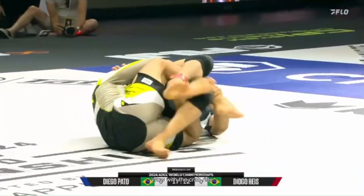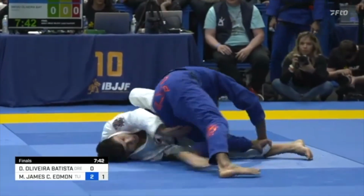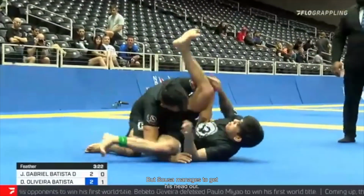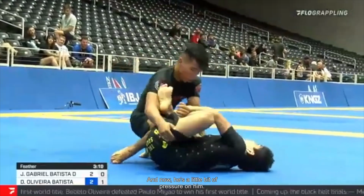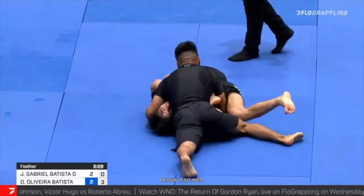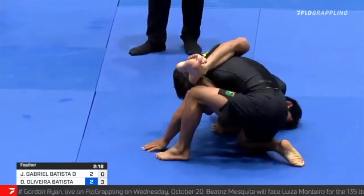Wow. Maybe they felt that transition into the position where he was attacking with his whole hold was technically kind of a guard, and then when he came up on top, that was two. Around the neck, that looks good. But Souza manages to get his head out, and now puts a little bit of pressure on. He's going for that relentless guard passing style that we know him so well. Pato. Oh, look at this.